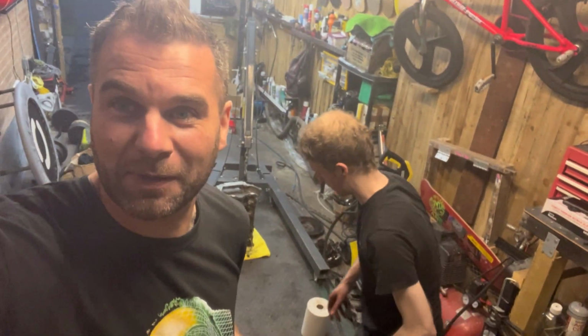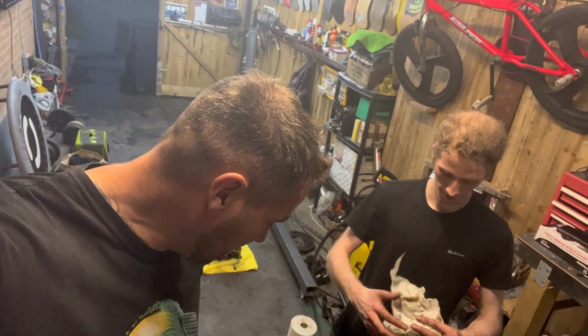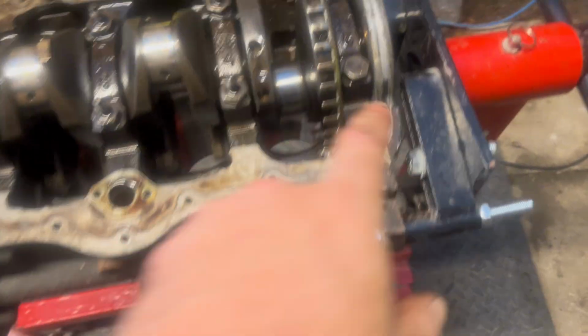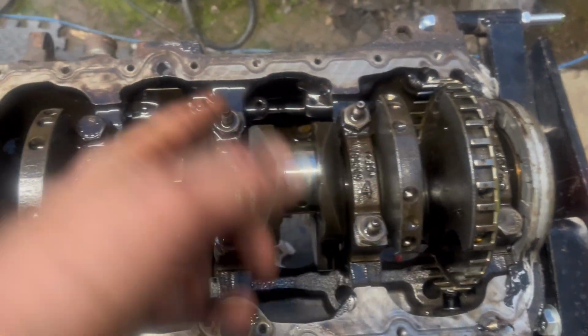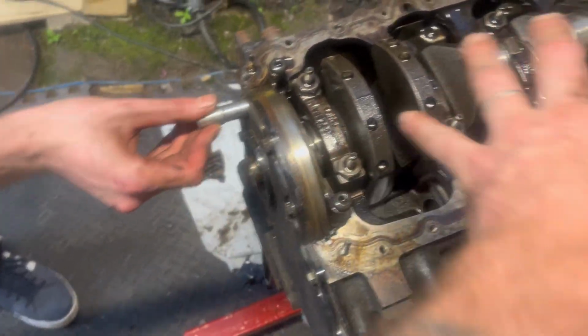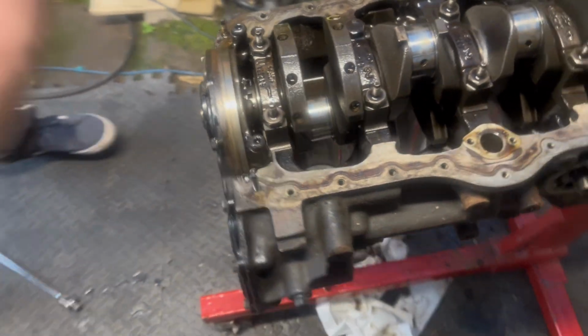So a lot easier. We can turn the engine. We give it a few little taps with the old rubber mallet. Like I said, get these bought. I'll show you them. So these are going to be taken off. Clean this up. Obviously, then the crank will come out. Take the chain off.